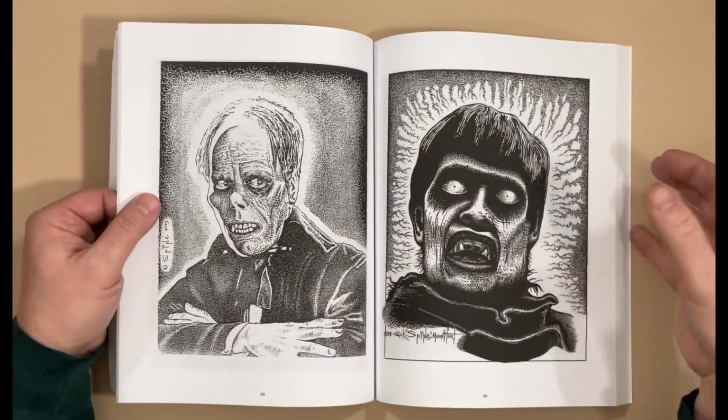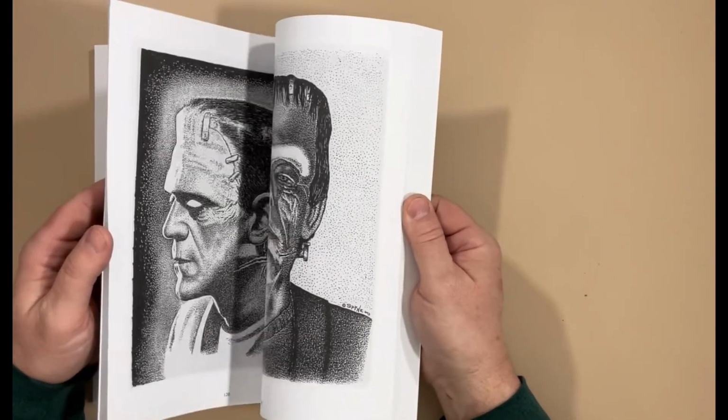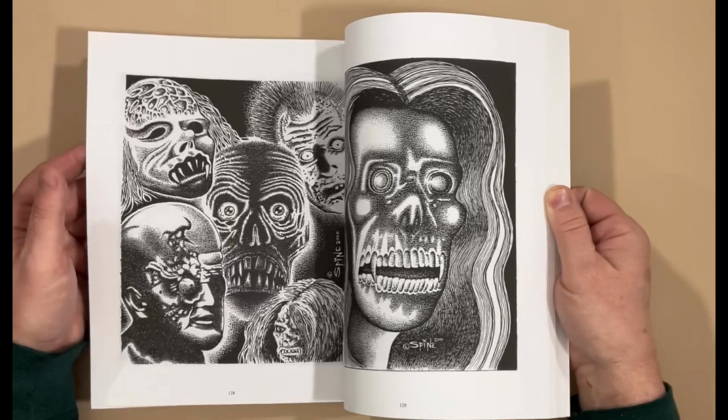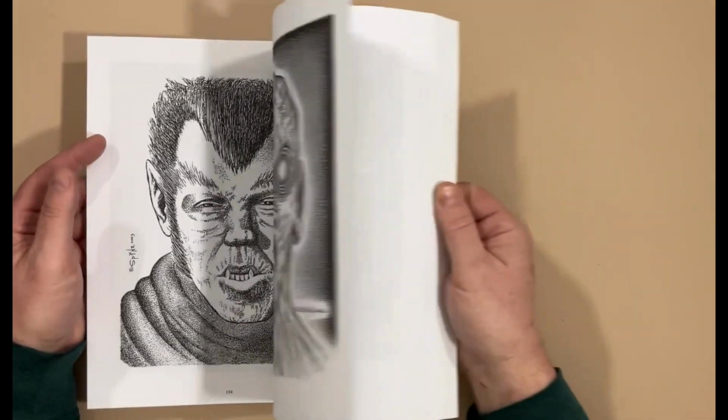Now, I'm not going to go through the whole thing. Let's not flip through every page. But let me go back here to the back. Wow, there's a lot of Frankensteins. There's another. There's the Cyclops. Another one of those guys who's a Cyclops because he's had an eye destroyed.